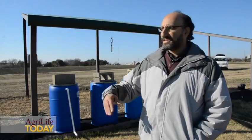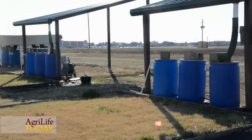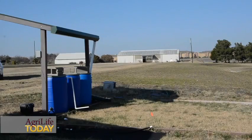Right here we have a rainwater harvesting experiment where we're testing rainwater harvesting as a stormwater management practice. Basically, we have 4 roofs. Each of those roofs drains into 3 barrels, and the barrels are used to water the lawn. The difference between the 4 roofs is that different irrigation scheduling methods are used.